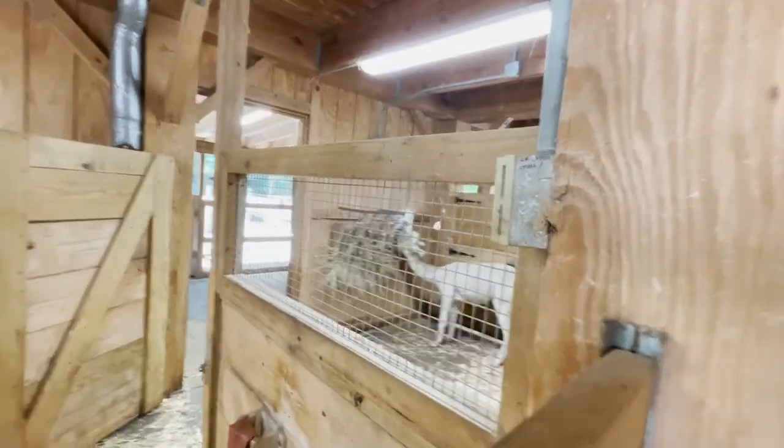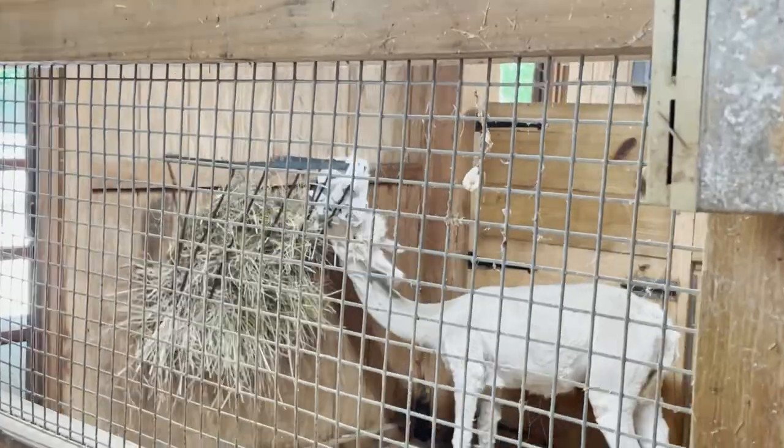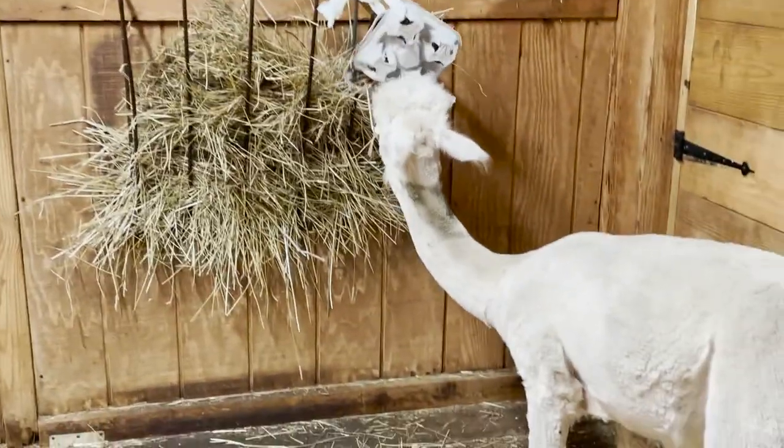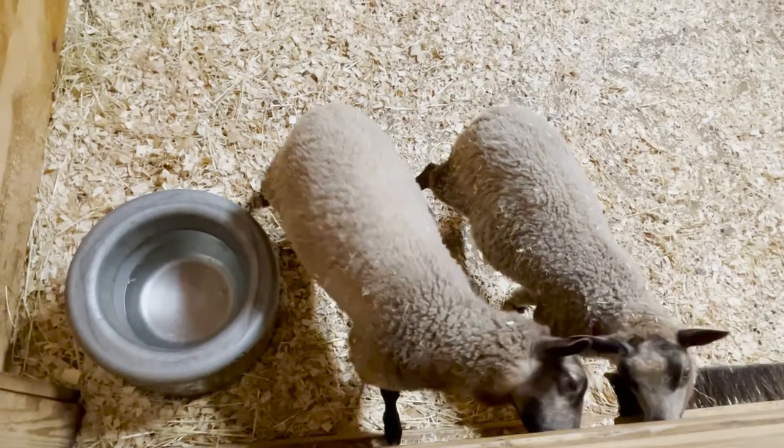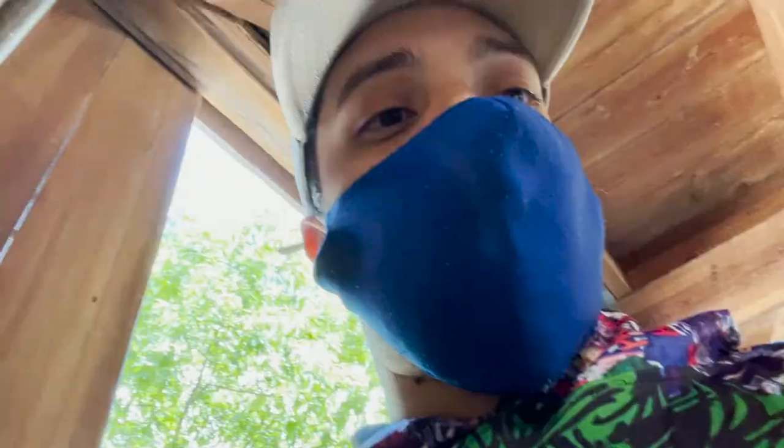Where the alpacas at? Look at them. Look at the alpacas right there. Hey, man. How y'all doing? How y'all doing down there, man? What's going on? You ain't licking me. Must be crazy.